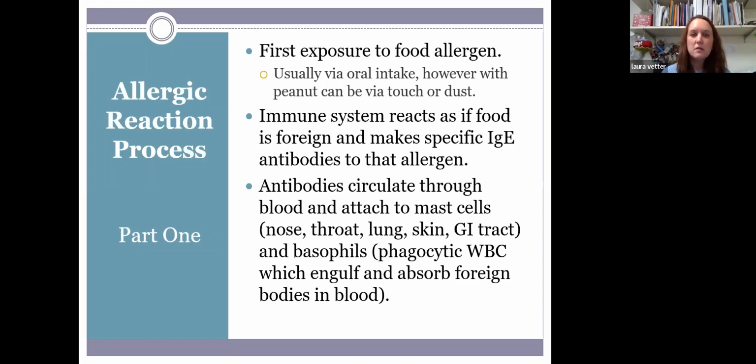So with this first part of the allergic reaction, our immune system reacts as if a food is foreign to us, and it makes a specific immunoglobulin, which is IgE, antibodies, to that allergen. So it's trying to say that there's something not right here. I'm going to try to protect the body a little bit. Those antibodies circulate through our blood and attach to our mast cells. And our mast cells are found in our nose, our throat, our lungs, our skin, our GI tract. Any mucosa will usually have our mast cells. And it also attaches to our basophils, which are our white blood cells, and those try to protect us. So this is part 1. We might not have a reaction necessarily during this stage, but our body's starting to recognize that something is different in the body.